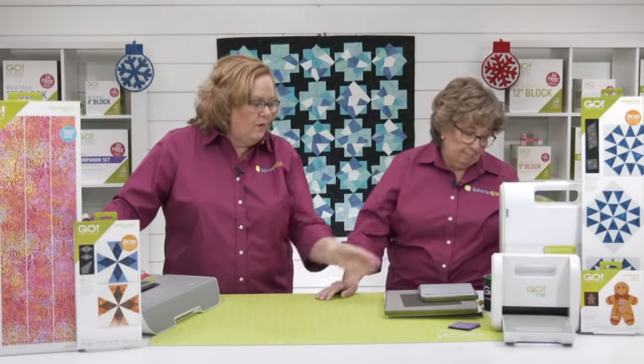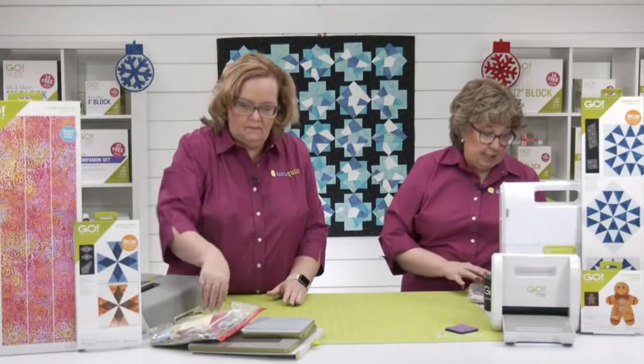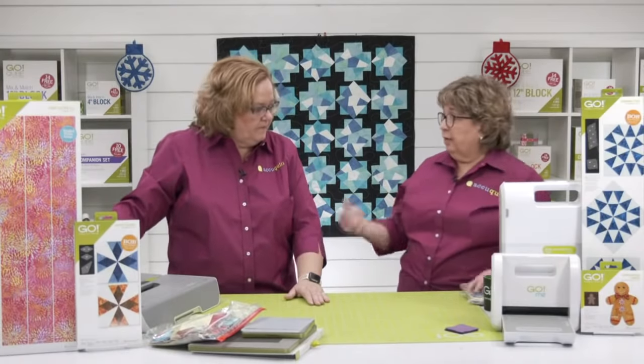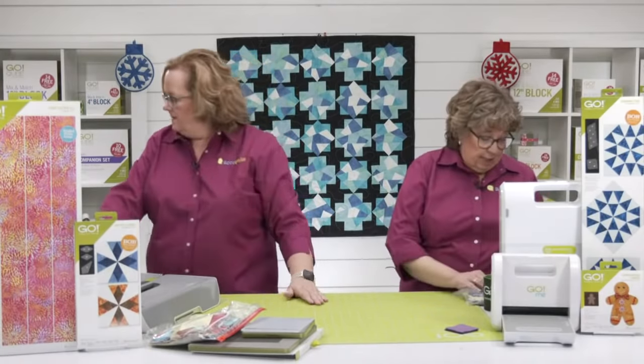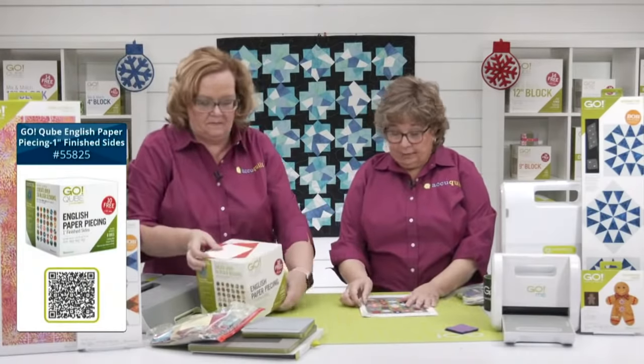All right, Erica, it's your turn. You have a UFO, what are you sharing with us today? So this is my English paper piecing project, and I got so excited when we launched our English paper piecing cube. And I fell in love, I've even got my pattern here.